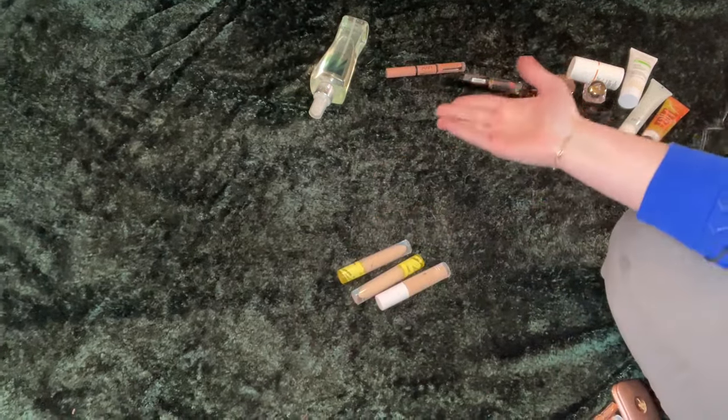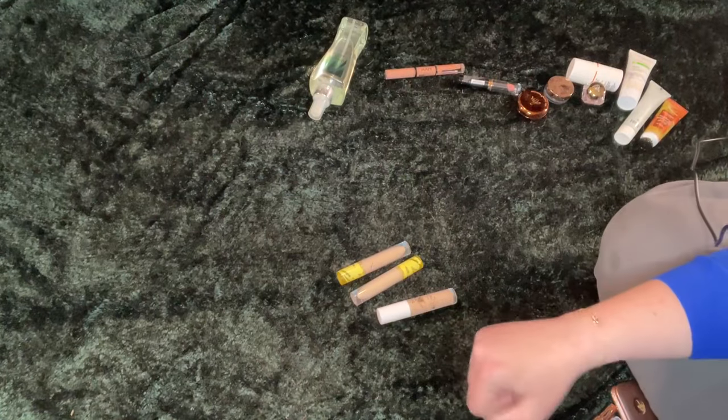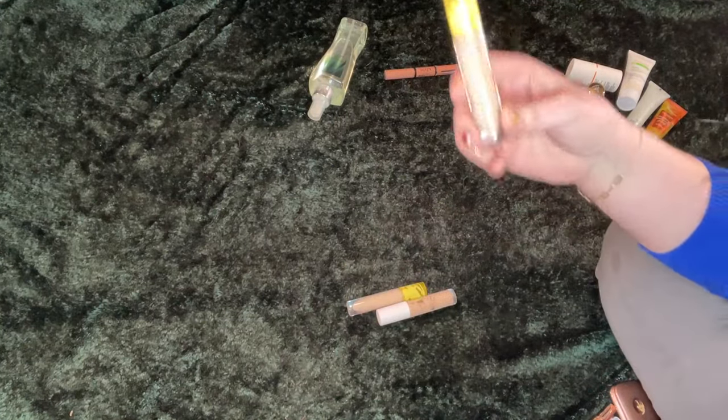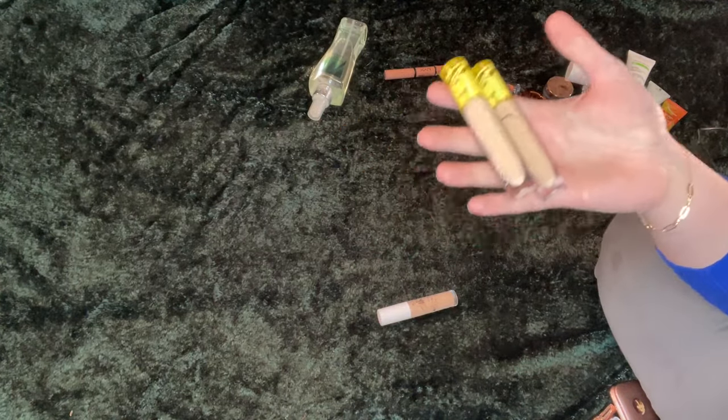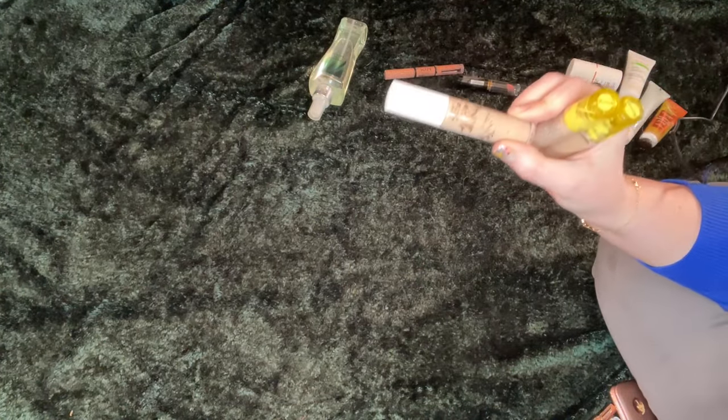Here are some concealers. These are all gross. These are all needing to be thrown away. These two from Kosas smell terrible. They have turned. This one from Elf, you can tell that it has turned. So, throw away.